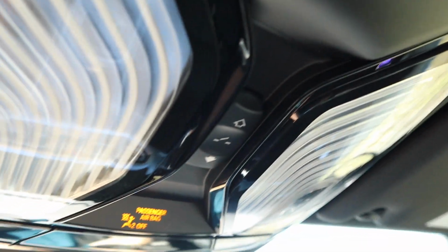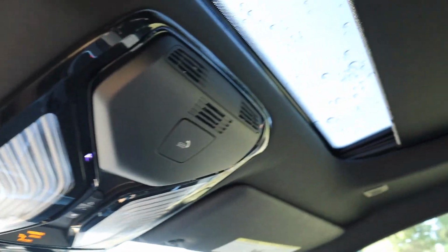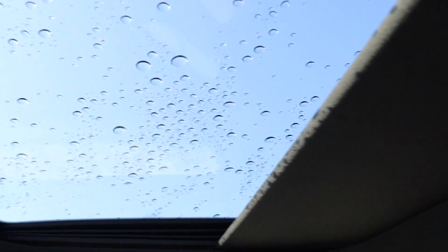Now up top, there's the sunshade adjustment along with the dome lights, so you can easily open that up along with opening up the sunroof itself. And then as far as visibility goes from the driver's seat, just like the passenger seat really, it is easy to see over both shoulders.